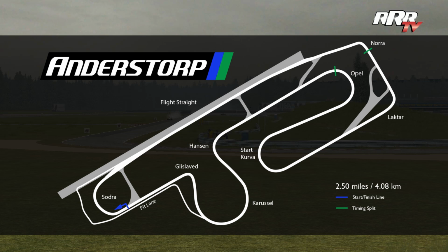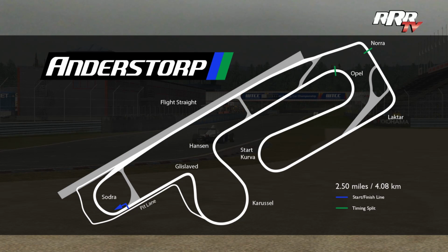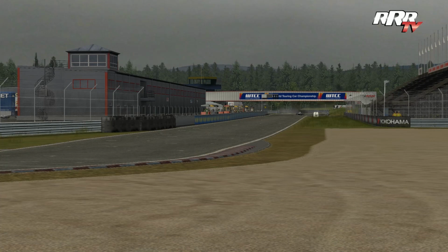And here we have the map of the circuit, the very fast back straight, light straight, and 4 banked corners for the cars to get their teeth into. Yes, 4 banked corners. Definitely 4. We've decided on 4 now. Yes. 2.5 miles, so not a terribly long track. Used to be used for Formula 1 in the 70s. It was around when Peterson was in the 70s. The pit lane has since moved.